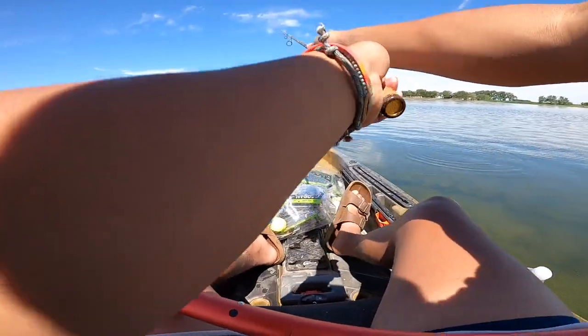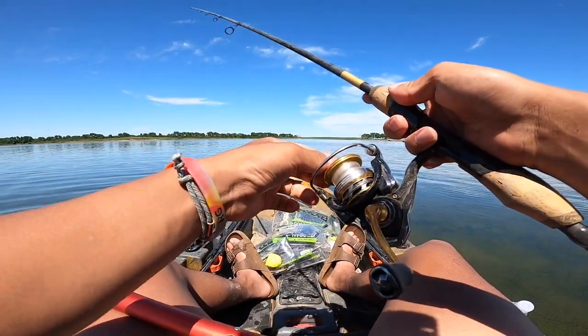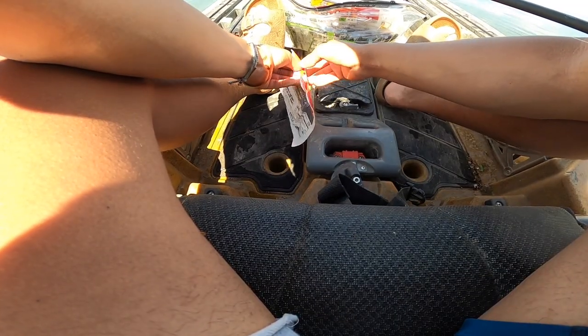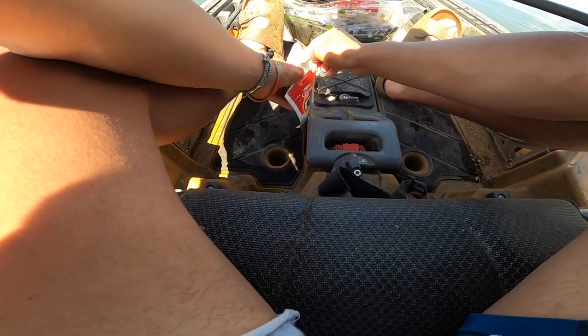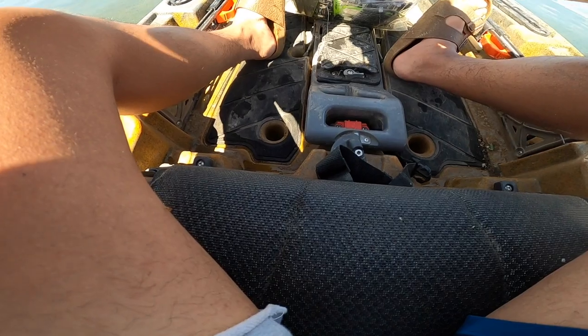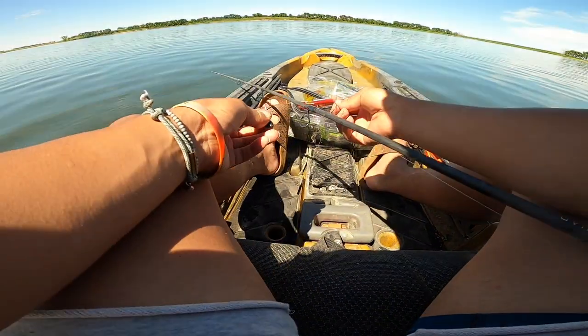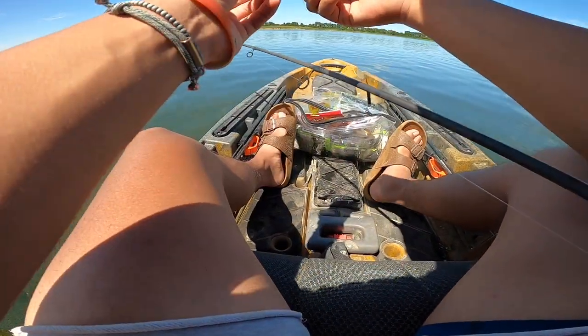Now, we just let her eat out there, man. We just let her eat. I guess since they don't like the green, we'll just go with the natural and go leech, man. It's so weird. I thought for sure they'd like that green one, but I guess not.